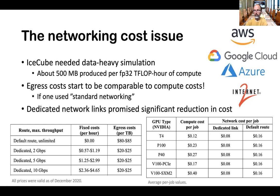So we decided to do a cloud burst using dedicated links, because we projected it would cut the cost of egress to about half, from 16 cents to 8 cents per job. Now, you do pay a fixed hourly cost to use these links, so you have to keep them busy in order to get the most cost benefit out of them. But it can be done.